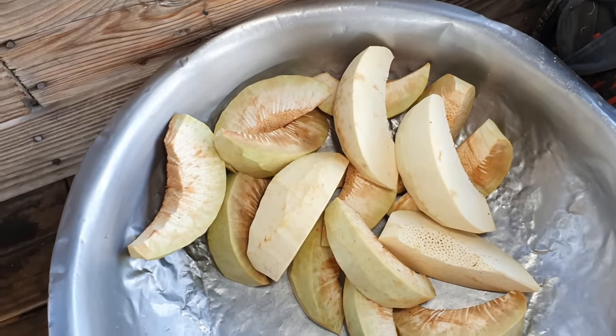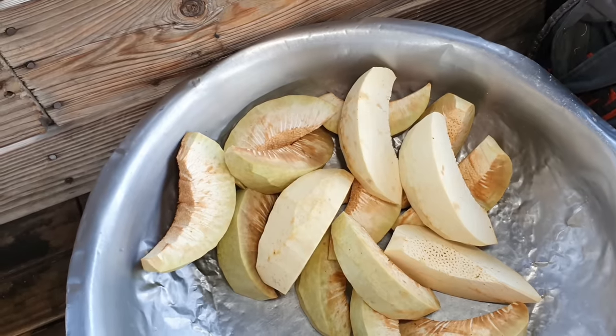Dice up to go another spot, guys. So that, yeah, beautiful. Beautiful.